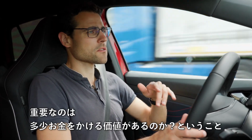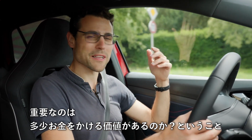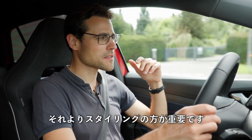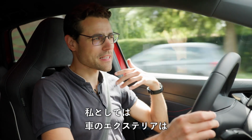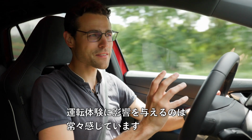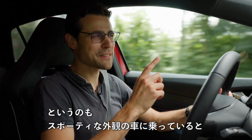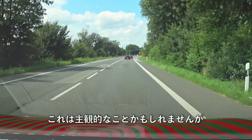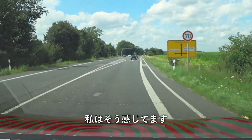The thing here is also just the decision between, do you want to spend a little bit more money, but you can also spec an ID4 higher, of course. It's more about that styling here, and to me it's always that the exterior of a vehicle somehow also affects the driving experience, because when you're driving in a sporty looking vehicle, you also feel a little bit sportier when driving inside. That might be something really subjective, but to me it's always the case.